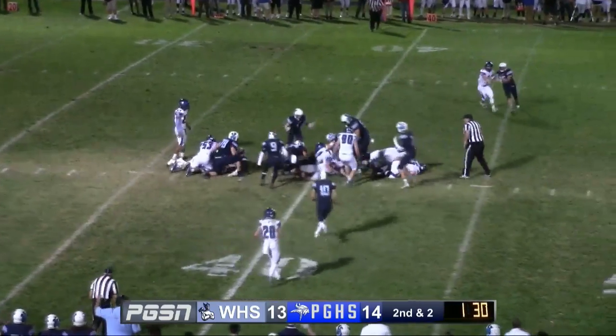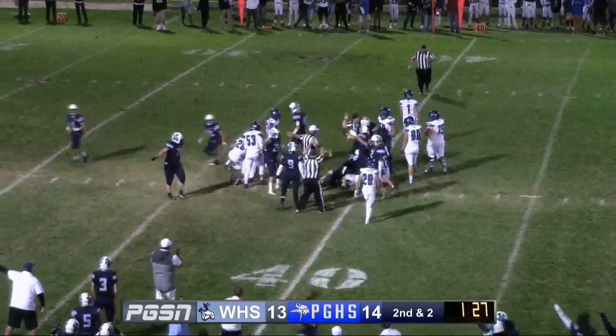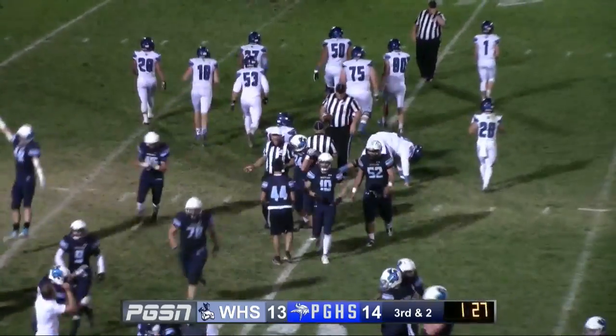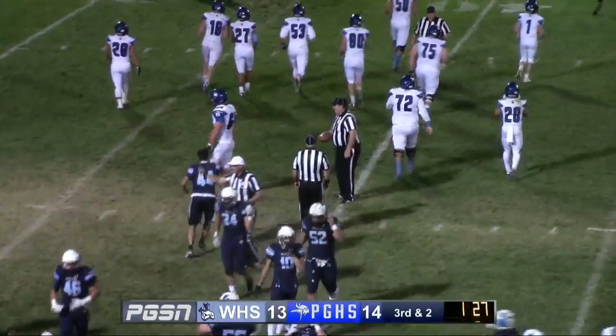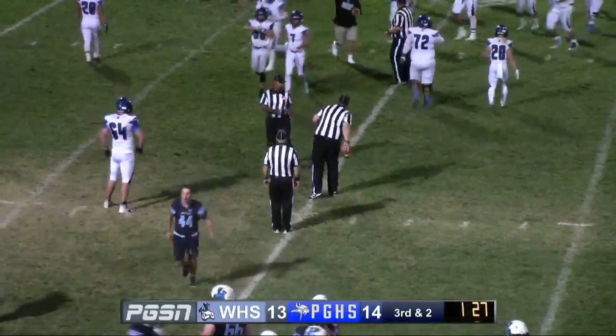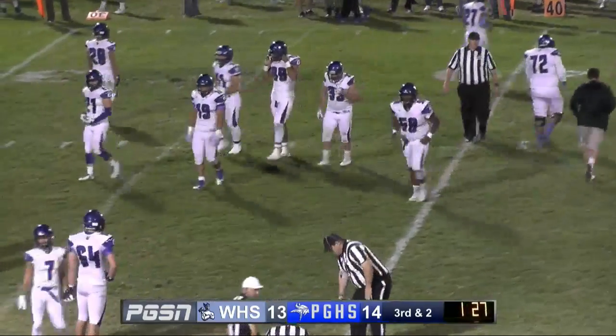We got a fumble, it looked like. And Westlake thinks they have it. And they will have it. 1:27 remaining on the clock. And that is another one of those huge plays where it's not anything that's structured by Westlake. Things are just going their way, and they're capitalizing. You can tell they want this game very bad. They're going out trying to make plays.